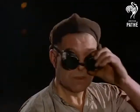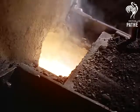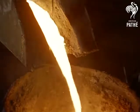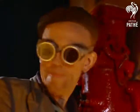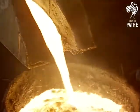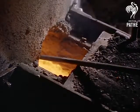As soon as the OK has been received, word is passed to the foundrymen, who by means of long iron rods unplug the cupola to release the molten metal. Out it rushes, and at this stage, powdered alloys are added as required. Once the ladle is filled, the cupola is plugged off with a wad of fire clay, and the ladle is taken to the conveyor on which the molds are poured.